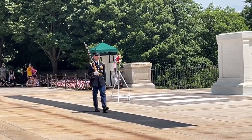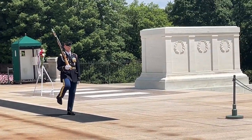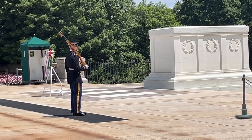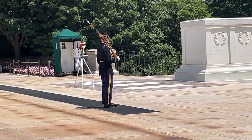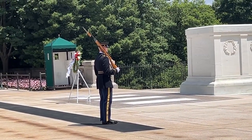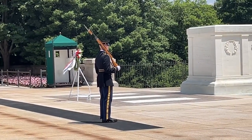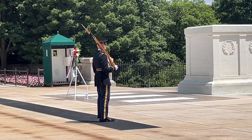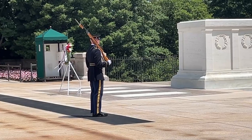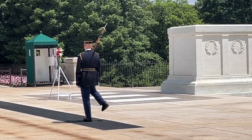These Tomb Guard sentinels, elite volunteer members of the U.S. Army's 3rd U.S. Infantry Regiment, watch the tomb 24 hours a day, 365 days a year, rain or shine, and have done so for almost 80 years. The tomb has been guarded year-round continuously since 1937, when the first 24-hour guards were posted. Since April 1948, sentinels from the 3rd U.S. Infantry Regiment, also known as the Old Guard, have been watching over the hallowed memorial.